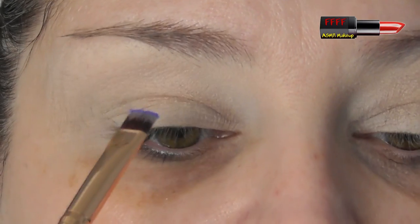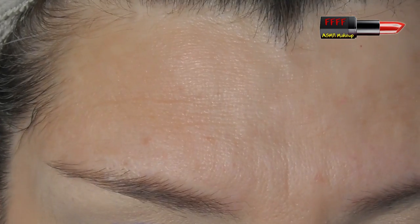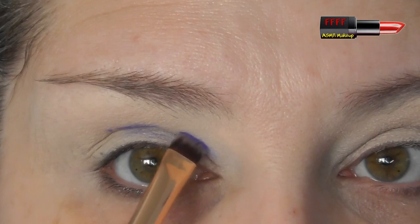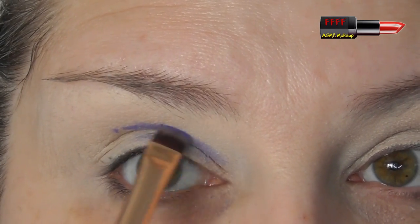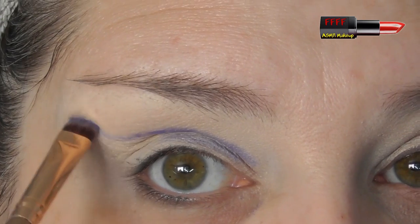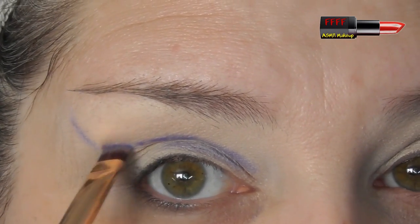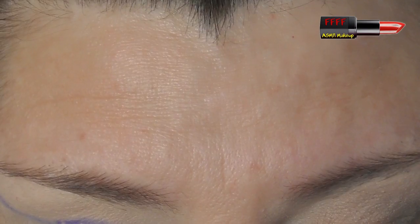I am going to start off with Blue Monday, which is one of those pressed pigments. And I'm just picking it up on this brush, and I'm going to mark where I want, because I want to still be able to see this blue when my eyes are open. So I'm just carefully marking a line. It's going on my lid, but I'm not worried because I'm going to cut the crease later anyway. And then from here, I want to try and have that effect. Fun thing, we'll be making this match over this side.